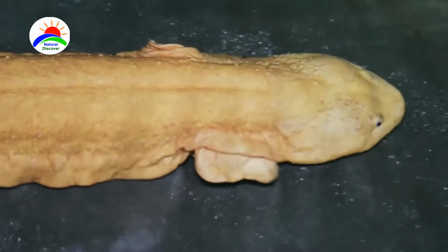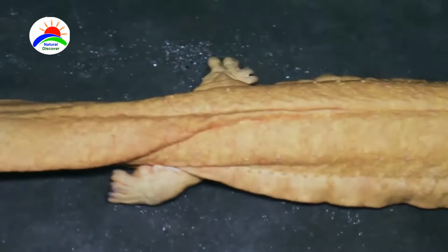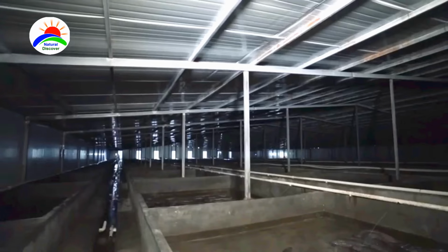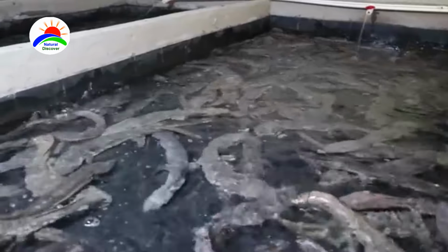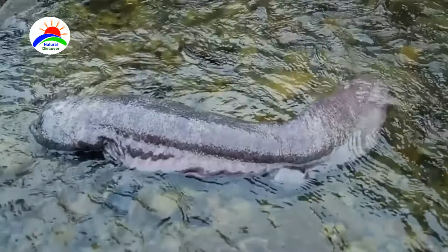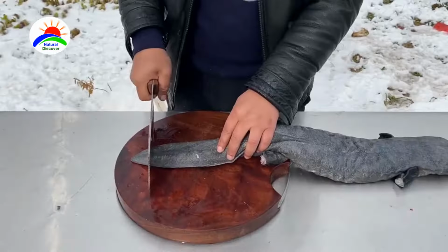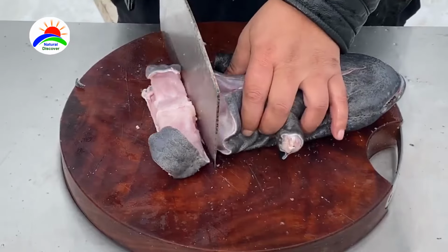The Chinese giant salamander is one of the largest salamanders and one of the largest amphibians in the world. On farms in central China, it is extensively farmed. The Chinese giant salamander is a flagship species for China's freshwater. They are considered to be a luxury food item and source of traditional medicines in China.